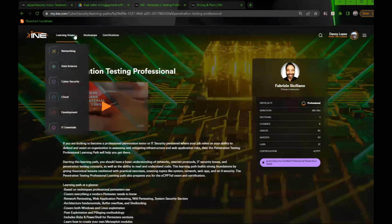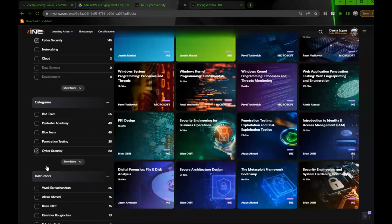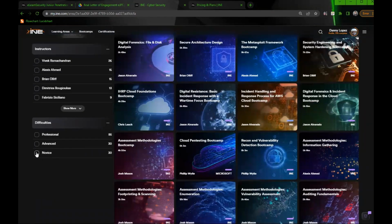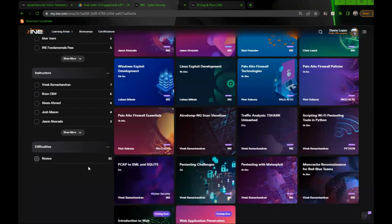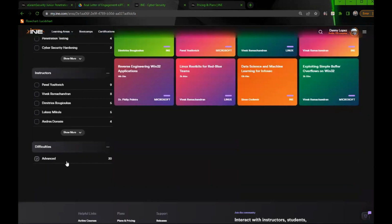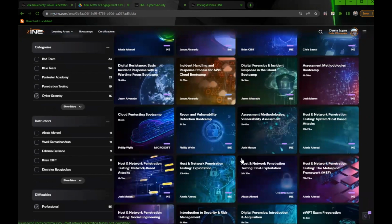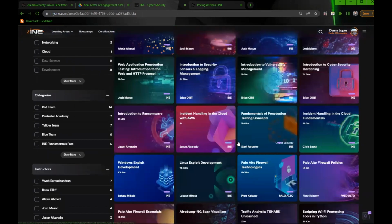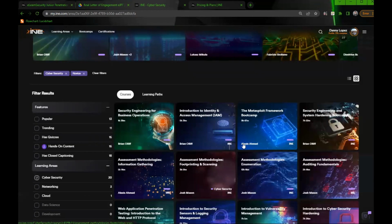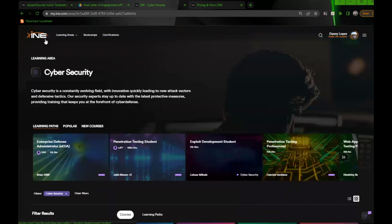We'll spend $300, but it's not all the content. Look, they have networking, data science, cybersecurity. If I go to cybersecurity and want to do this content, I could only really do the novice stuff, the stuff for noobs. That's not what I want. I want access to the advanced and professional material. This material is going to help me gain the skills I need. So they're limiting me to the noob material, which isn't a bad deal if you're a noob, I guess, but I don't agree with that. It is what it is, though.